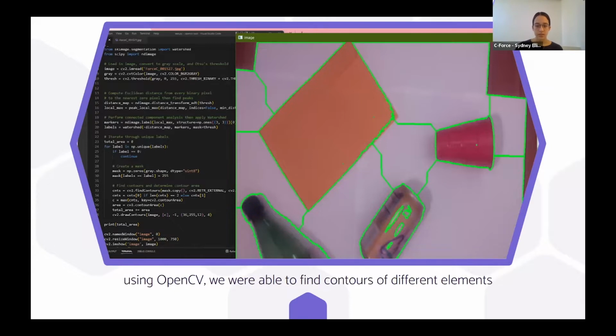This is a photo of the contours of different elements that we were able to find using OpenCV.